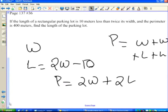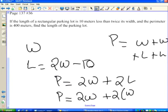Okay, for the L, we put 2W minus 10, right? So we're going to have P equal to 2W plus 2 times 2W minus 10, correct? Yes.